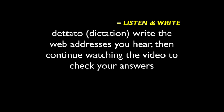Okay, let's get started. The first one is www.libero.it. The second is www.lastampa.it. And finally, one that'll sound pretty familiar, www.facebook.it.